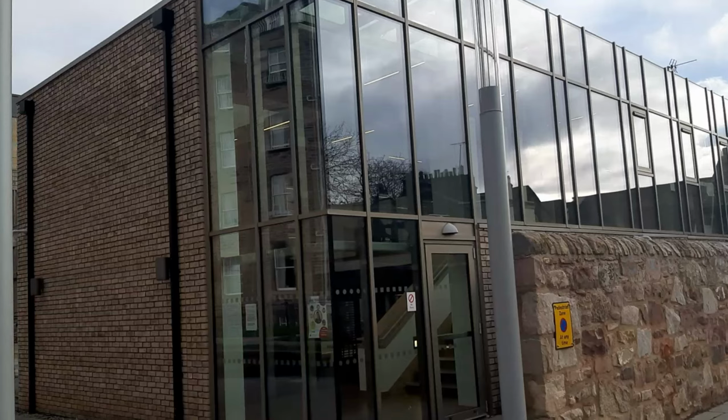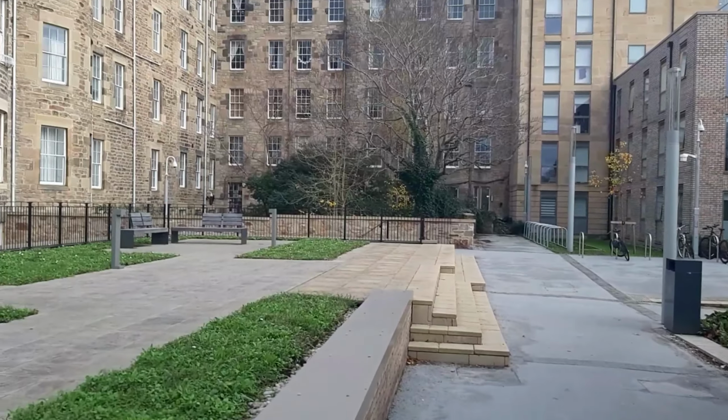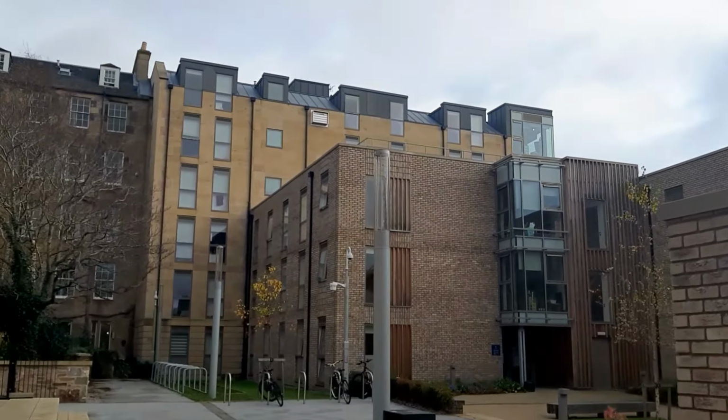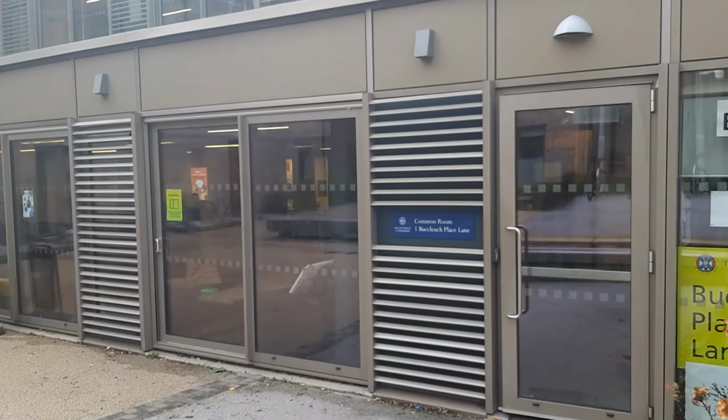It's pretty close to the library, so I can easily leave the library and go back home, or leave the house at any time and go to the library, and I will not freeze before I get there. So this very first building is the student common room, and this is the main accommodation. This is the main building. Let's show the common room first.